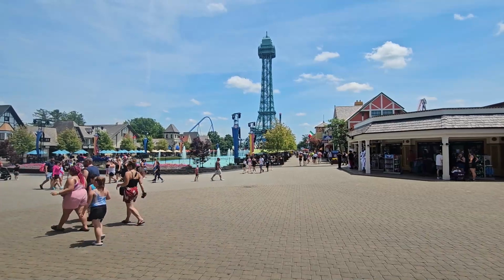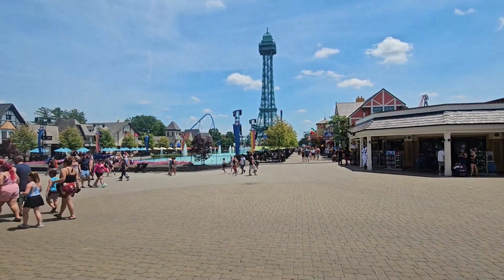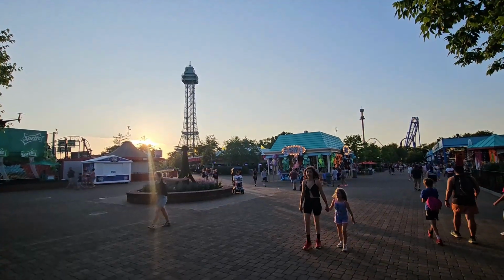To get the dining plan or not? And when is the best time to ride the beast? Today we're going to share our top tips and tricks from our recent visit to Kings Island theme park so that if you're considering going, you can get the most out of your time at a fantastic park.